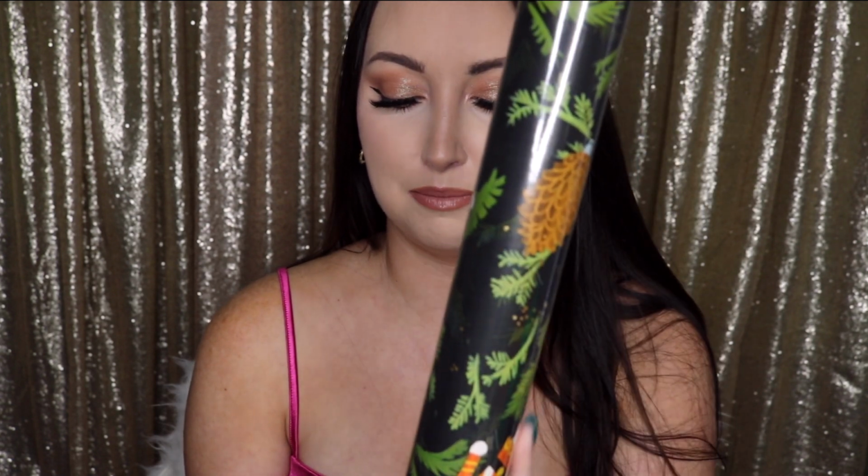This is the first wrapping paper. I will insert a little photo of what it looks like over here, but it has all of these nutcrackers and little rats. And it's just really fun. So it's a little spooky looking, but it's still very cute, I think. By the way, all of these rolls of wrapping paper are only $5.